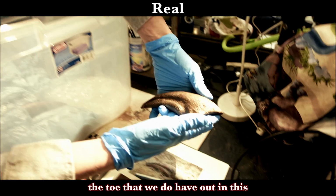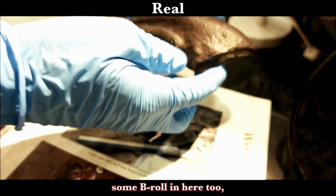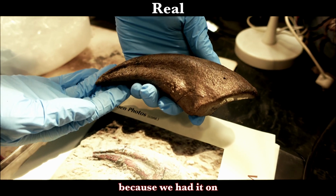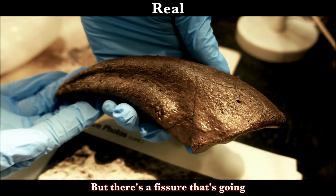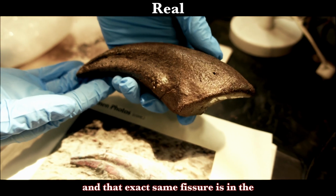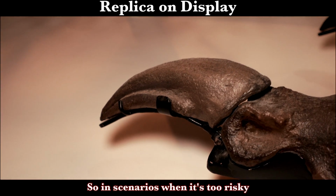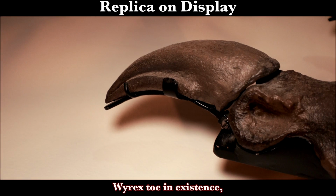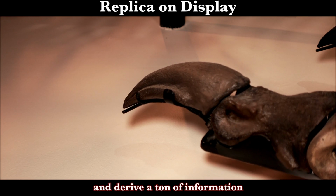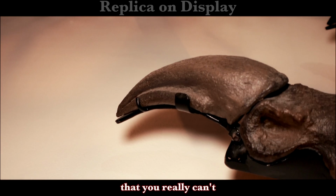But correct me if I'm wrong, the toe that we do have out in this instance is research grade. Absolutely. Because, and I'll put some B-roll in here too, of the replica toe or the research grade replica toe and the real toe, because we had it on site for a while back. But there's a fissure that's going through the fossilized material, and that exact same fissure is in the research grade replica. Absolutely. So in scenarios when it's too risky to lend off the only Y-Rex toe in existence, you can have the research grade replica and derive a ton of information from it. Yeah, and handle it in a way that you really can't handle the original.